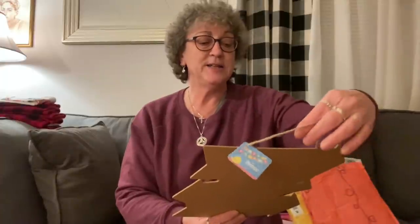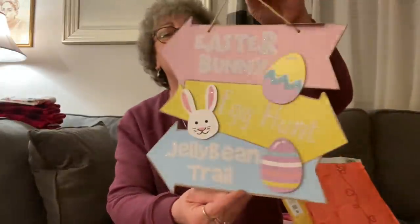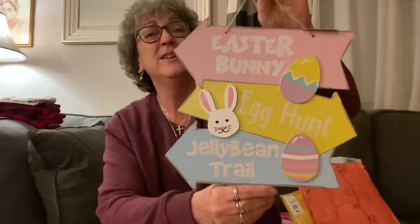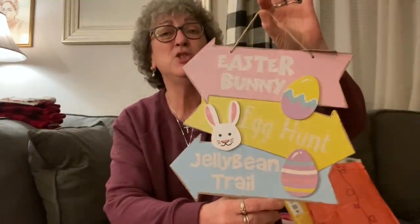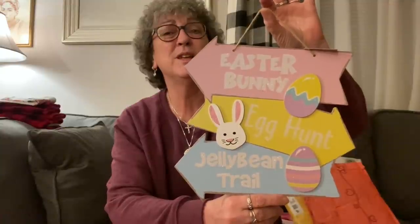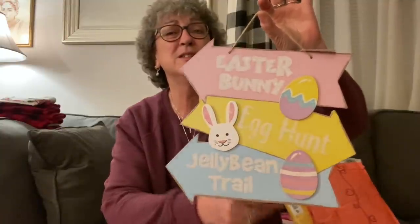Excuse me. And then I found some Easter signs. I'm going to put these last because then I'm going to follow them with something else. I found this one that says Easter Bunny Egg Hunt and Jelly Bean Trail. How cute is that? And it's got the jute cord on it. Really super cute. So stinking cute. I can't even.